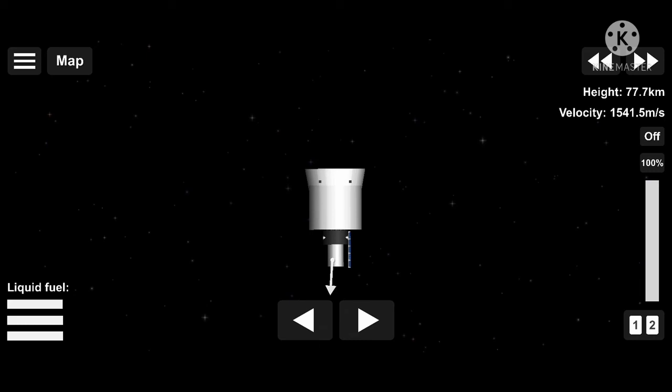Let's bring up this animated view of that payload deployment and listen into mission control for the callouts.